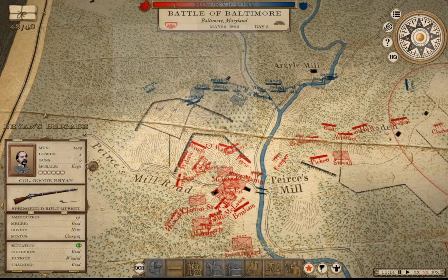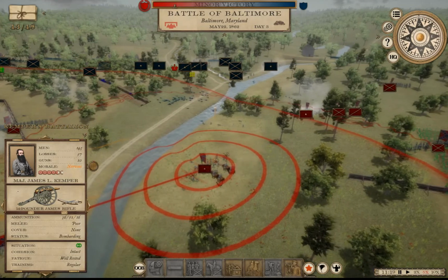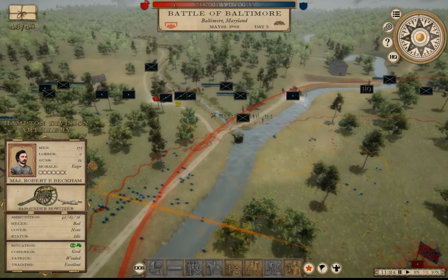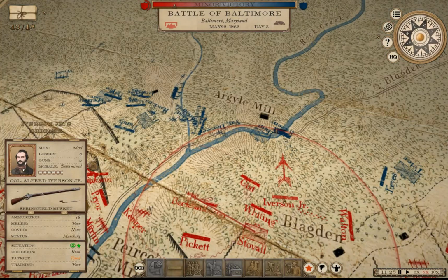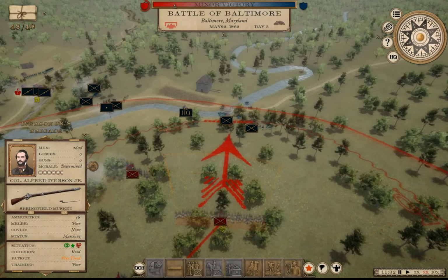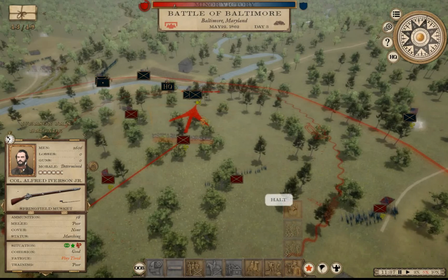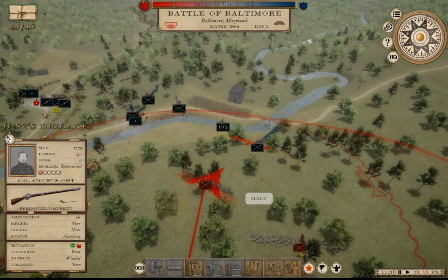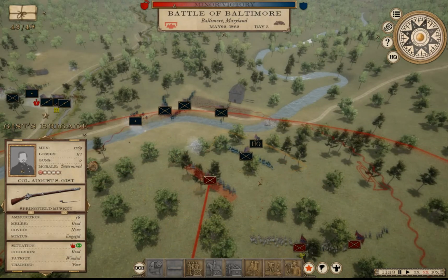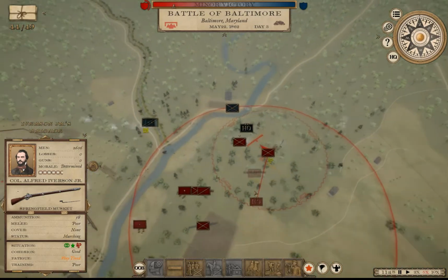Union casualties up to 16,000. We're almost at 10,000, though. Kemper's guns got destroyed. Union sees the threat now. He scrambles again, sends troops over to counter our threat. Fortunately, our troops are wounded or winded.